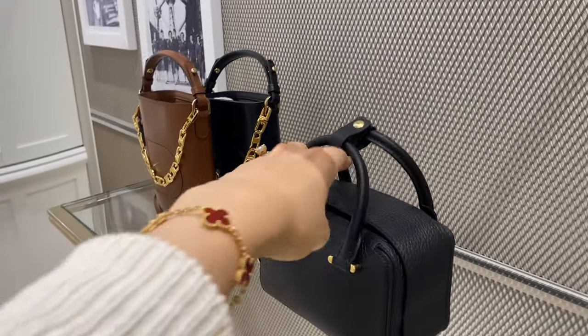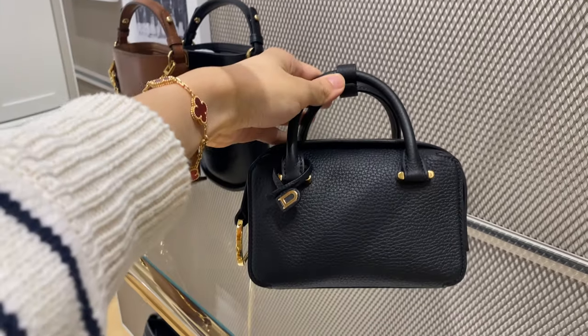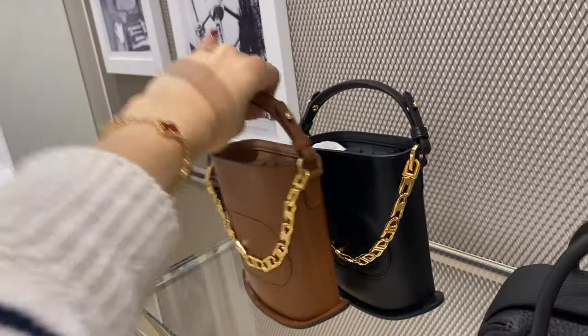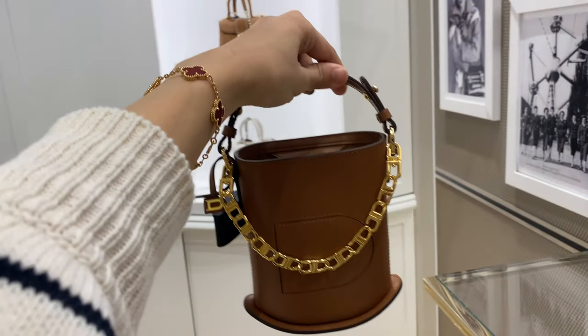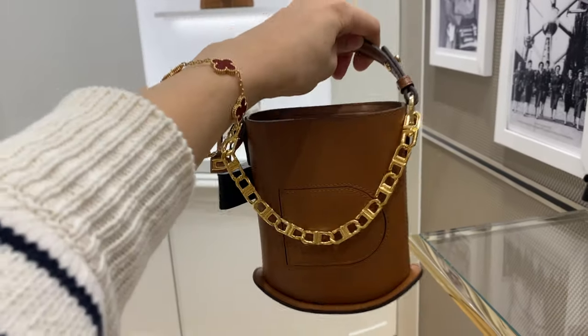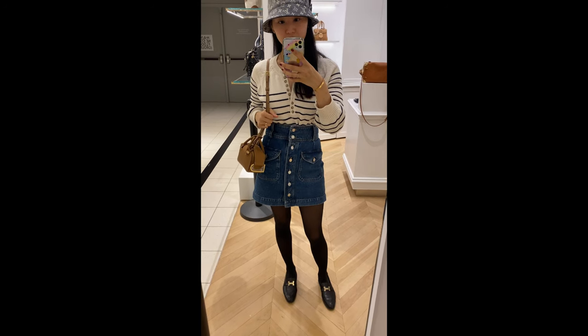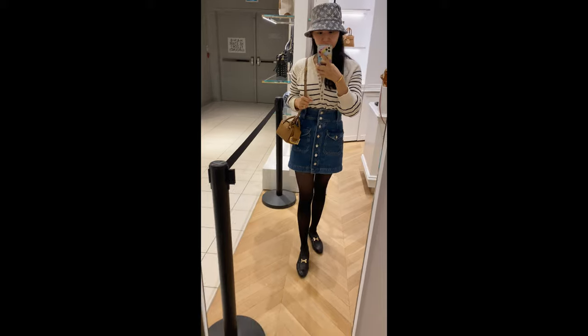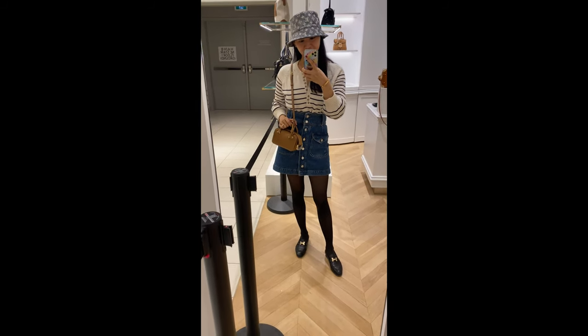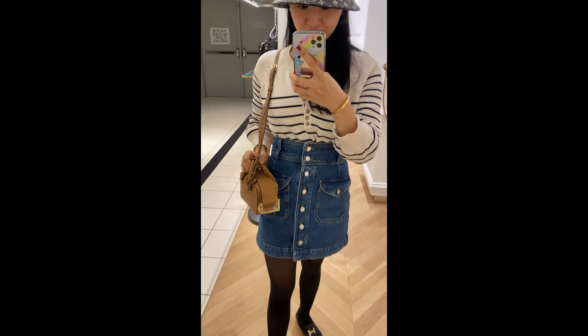Should I get it? And here is more temptations, the Cool Box Nano in black, as well as, oh my gosh, this bag. I think I might need to pick this up real soon. It is so cute. And I guess, I wouldn't say it's an equivalent, but it would probably fill in the Evelyn space. Not the design, but the size and functionality, I think, would be pretty equivalent to an Evelyn TPM.